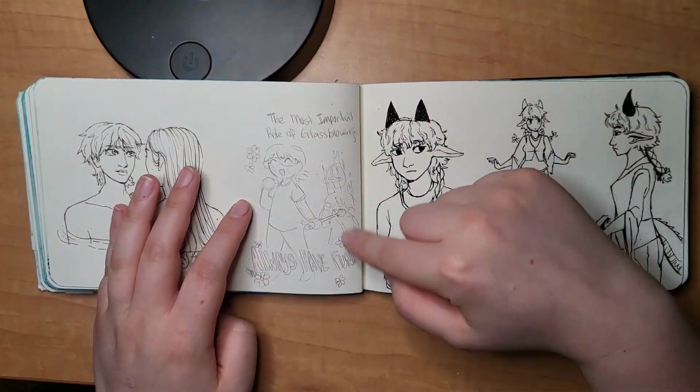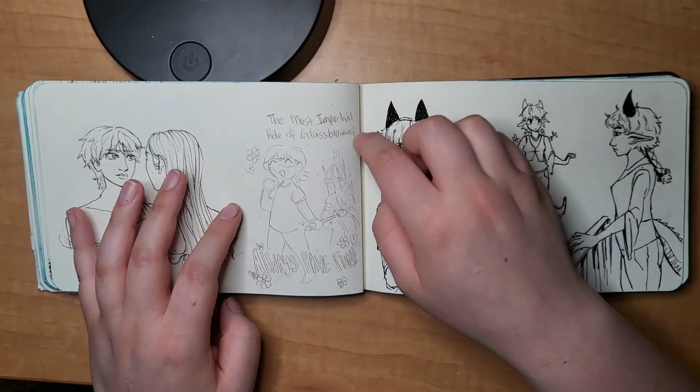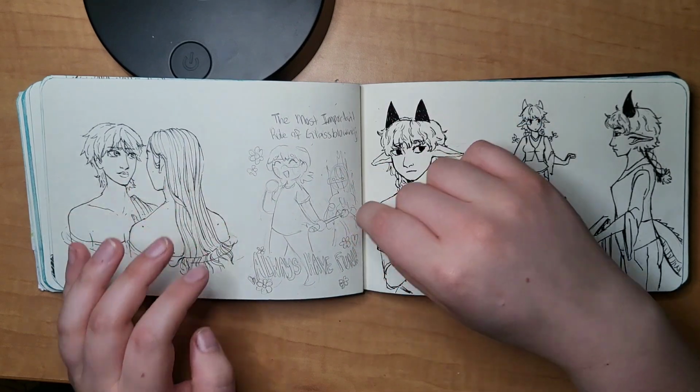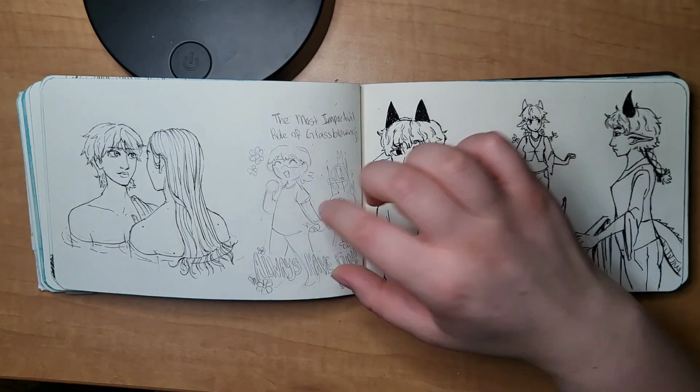This is another thing I want to make into a sticker. The most important rule of glass blowing is to always have fun, and then there's somebody getting lit on fire by molten glass. I think it's funny.